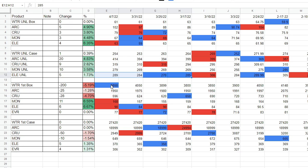So first edition box actually dropped 5.19%, earning it a cool rating. That's really not that big a deal. If you look back historically, 3850 is kind of where we were a month ago. So we're just kind of sitting at the mean, really. It had popped up a bit, and so that triggered the marker there.